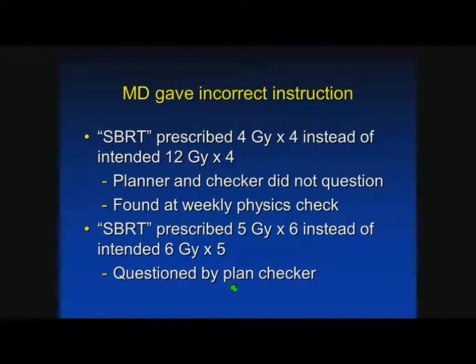So again, interesting things you find here. The MD gave incorrect instruction. Well, one of these was where the prescription was called SBRT. This prescription was written 4 gray times 4, all right? Instead of what the physician intended actually to be 12 gray times 4.